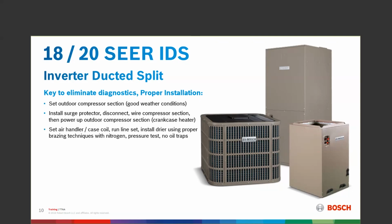After you do that process, set the air handler, cased coil, whatever you're going to use. Run the line set. Install the dryer. Make sure you're using nitrogen when you do that dryer. Dryers installed indoors are out of the weather. Those dryers are still canisters. If you burn the paint off, they will rust. 5 to 8 years down the road, they will leak refrigerant. Due diligence means that you're going to protect the customer from wasted cost of repair. Paint the end bells, whatever it may take to make it right.